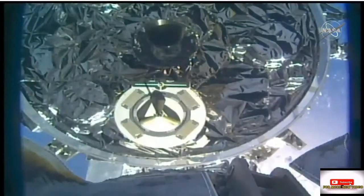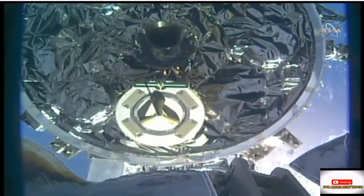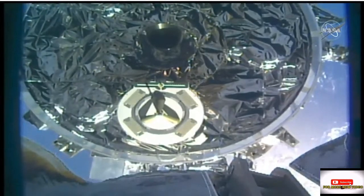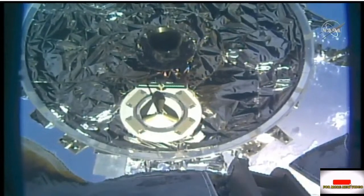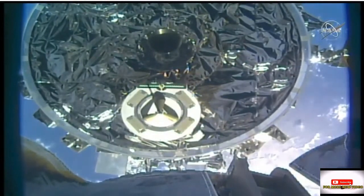RMS to vehicle clearance, approximately 1.5 meters. Houston copies 1.5 meters. Continuing monitoring. Copy.